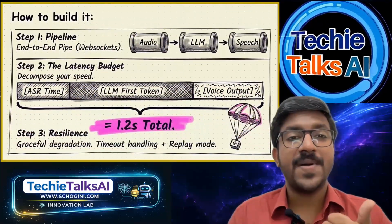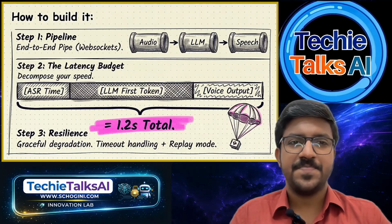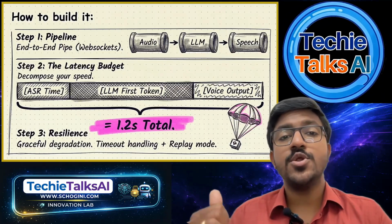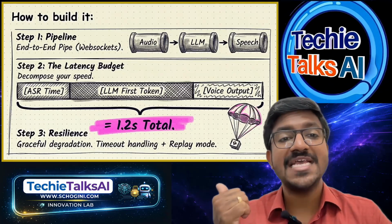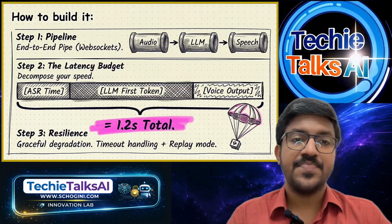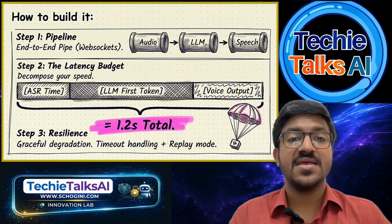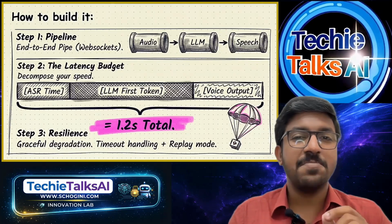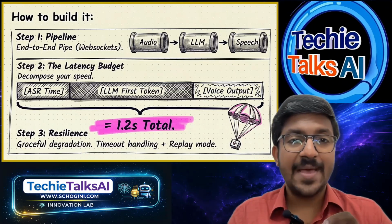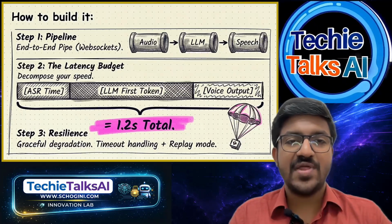First, just make the pipeline work. Audio in, reasoning, voice out. Simple. Then comes the real engineering, latency budgeting. You need to know exactly where time is being spent. ASR latency, LLM latency, TTS latency. Because users don't care why it's slow. They just think this AI sounds like it's buffering emotionally. And finally, resilience. What happens when services fail? Because in production, they absolutely will.